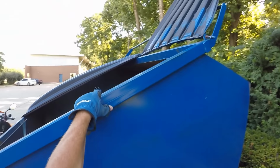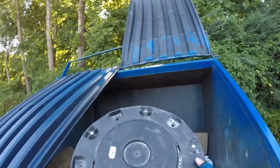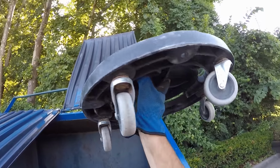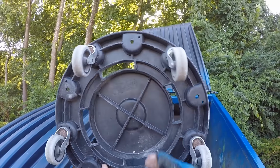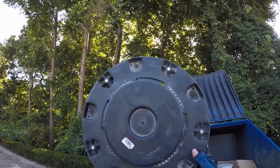Enough with the skibble scabble. Another way down this back here. Nothing. I think that's the wheels for a trash can. It's actually got some decent pieces of metal. I might be able to take that to the scrapyard. I'm gonna take that with me and ponder if I want to keep that for myself.